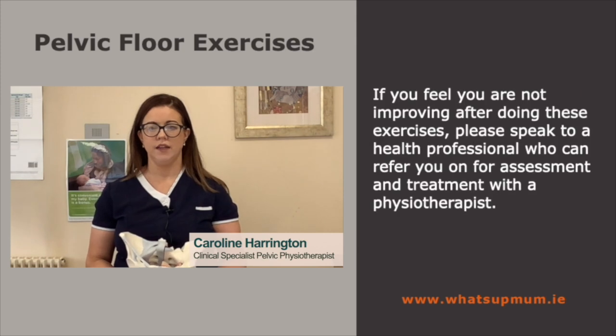But if you feel that you're not improving and you've done these exercises, please speak to a health professional who can refer you on for an assessment and treatment with a pelvic floor physiotherapist.